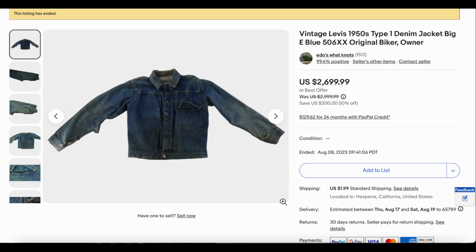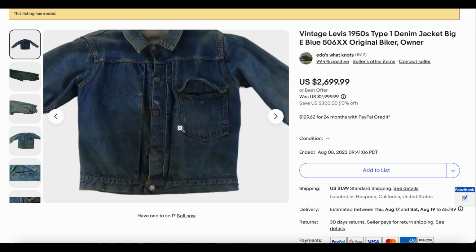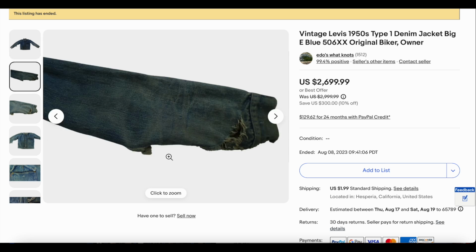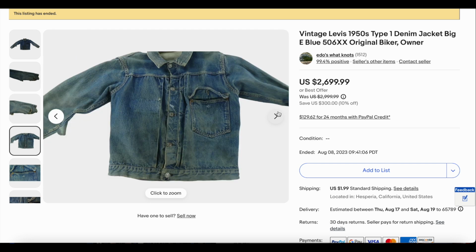All right, we have the 1950s Type 1 denim jacket. Let's take a look at some of the details here. Looks like we clearly have some wear. We had that pocket flap on this guy. Clearly some damage here. This is going to definitely affect the price.